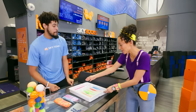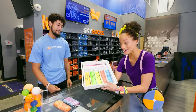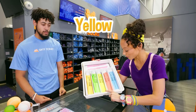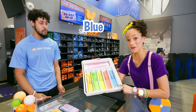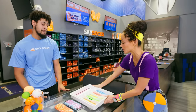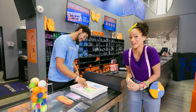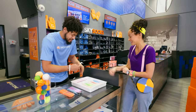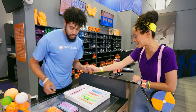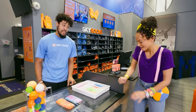Whoa, look at all of these colors. I see orange, green, yellow, red, blue and pink. I think I'm gonna choose the yellow one. It's one of my favorite colors. I got you right here, Meekah. Okay. Thank you. What else do I need?